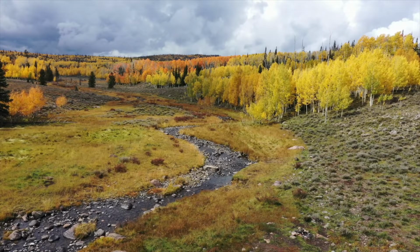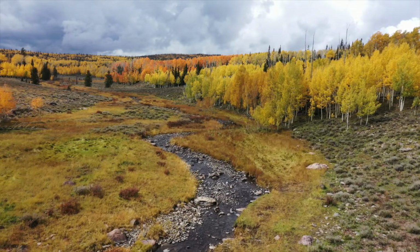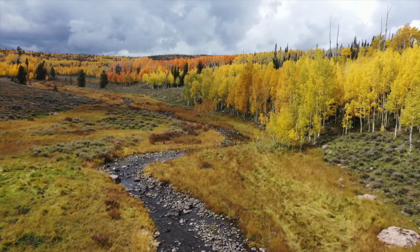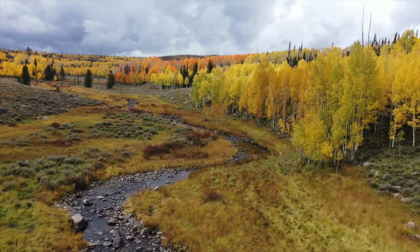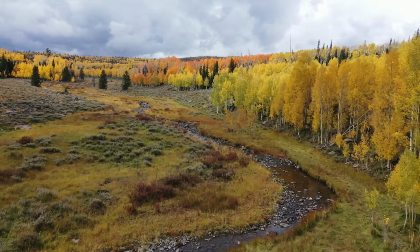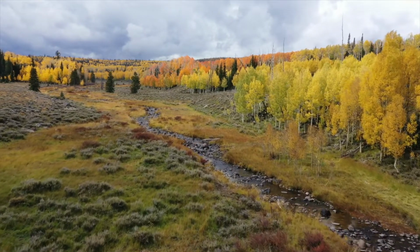The next location we stopped at was just an absolute ton of fun to shoot. It had this beautiful stream meandering down through it with colored trees on both the right and left hand side. And it looked like the stream, when you followed it all the way up, went up into the colored trees. Absolutely gorgeous spot to do some work. Unfortunately, we didn't have a great deal of time to shoot at this location. The clouds really started to move in and it started to rain pretty hard. So from here, we only have a couple of still shots.